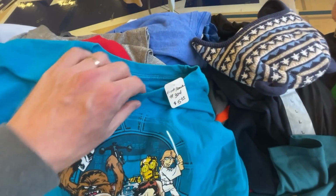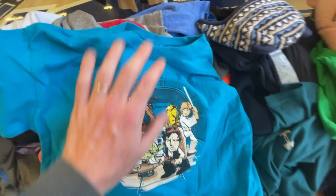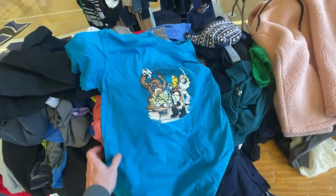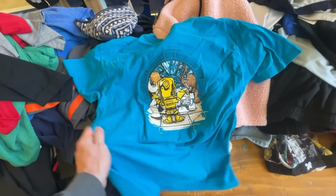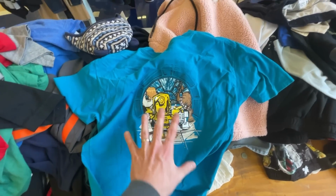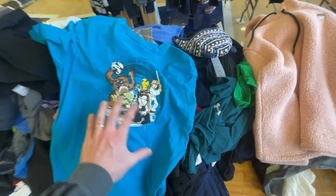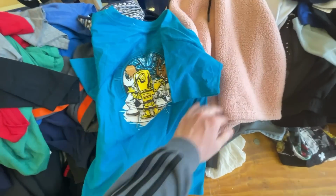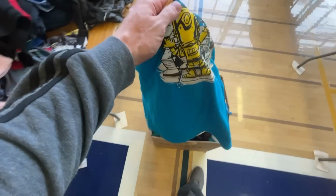Now it's $5, but it's 100% pre-shrunk cotton. It's extra large. Colors really pop. Doesn't even look like it's been worn. And what's going to add value to this is, look at that. It's double-sided and kind of makes it look like you're seeing it from behind compared to what it looks like here. Like it's going through, which is really neat. So I got to pick this up for $5.